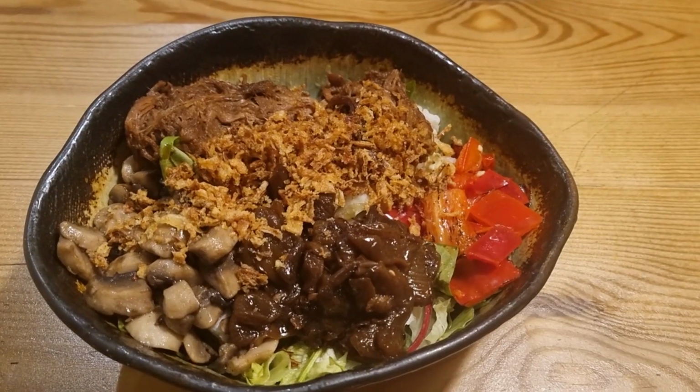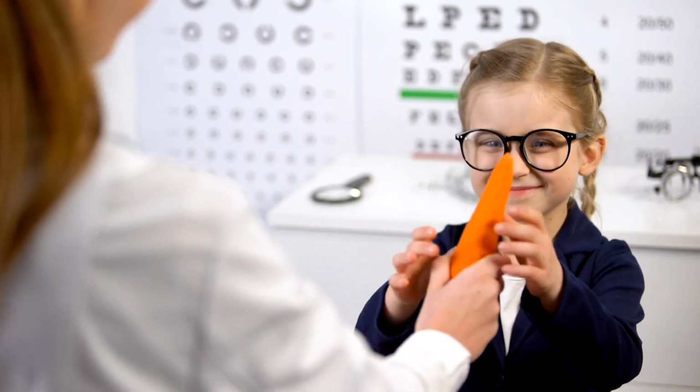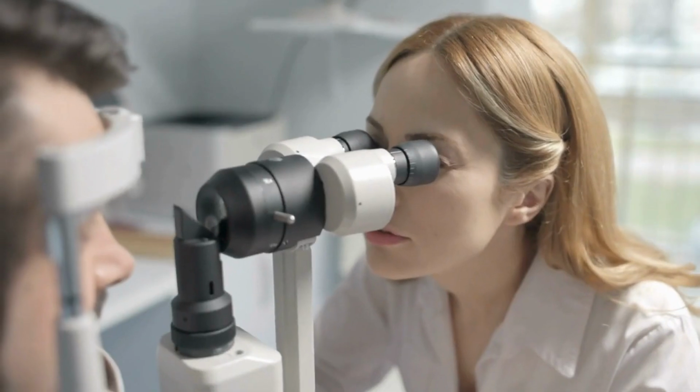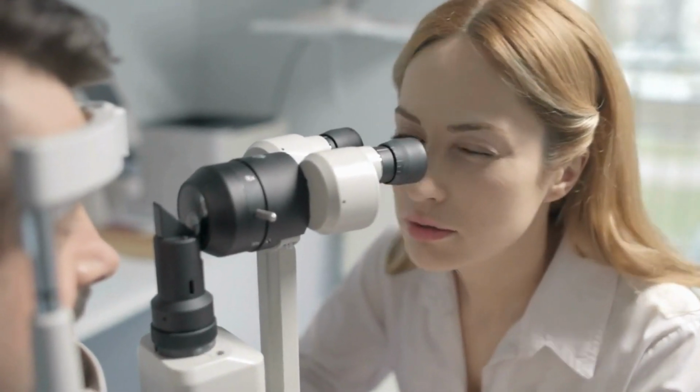Third, live a healthy lifestyle. Exercise regularly, eat a balanced diet rich in fruits and vegetables, and don't smoke. These habits are good for your overall health and can help reduce your risk of glaucoma and other eye conditions. Finally, stay informed and keep learning about glaucoma and other eye health topics. Knowledge is power, and the more you know, the better you can take care of your eyes.